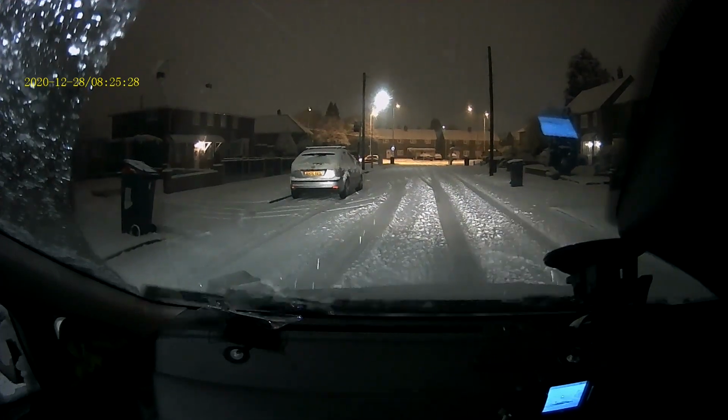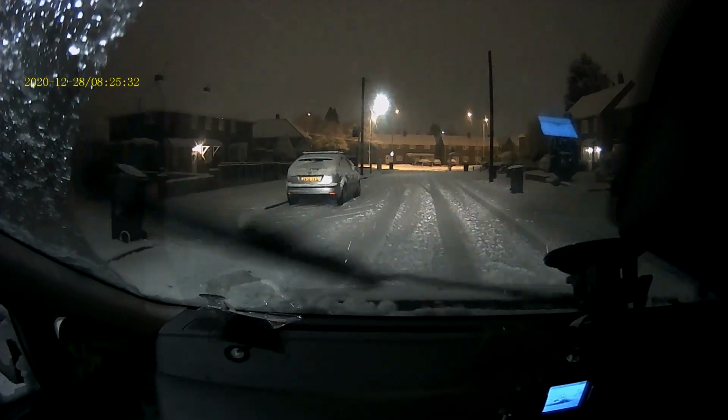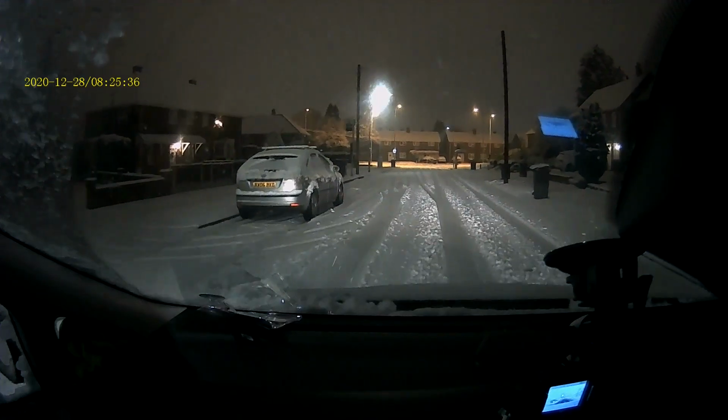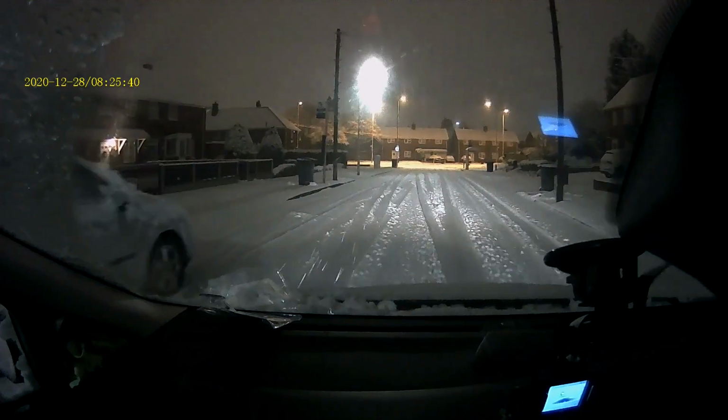Use my clutch to rock me backwards and forwards a little until I get some grip. There we go, just feathering the clutch very gently. That was in second gear, got me a little bit more traction.